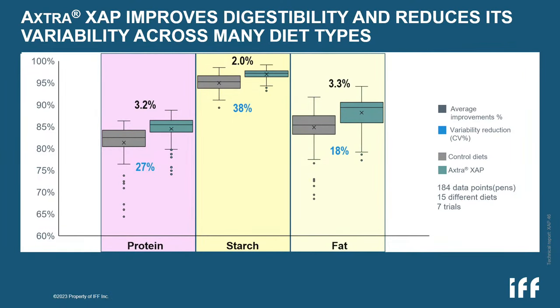From the meta-analysis that we have conducted from 184 studies, we see something pretty interesting. It is not only the digestibility improvement when using enzyme, but we also see it in the uniformity. I think Anna also mentioned the variability of the production, right? So I think that's very nice. We also see the same.